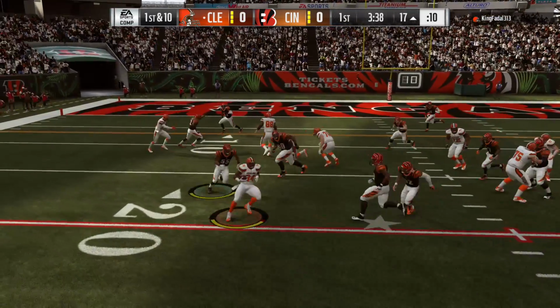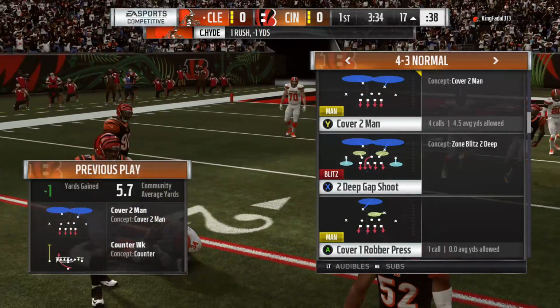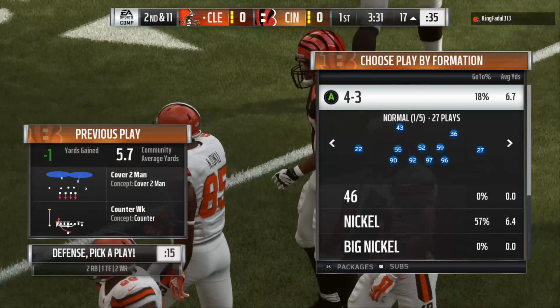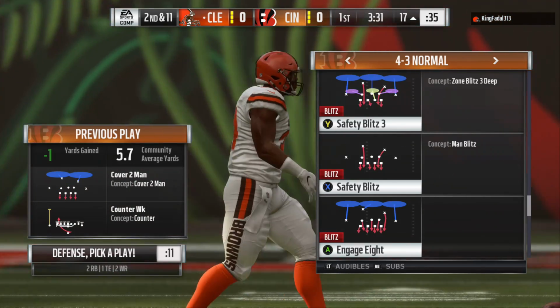Now a former Buckeye back home. It's Carlos Hyde. And this play gets blown up. They'll lose yardage back at the 17. He'll wind up losing a yard on the play, and it'll be 2nd and 11.